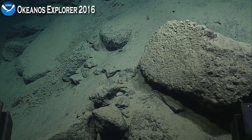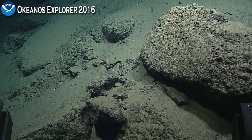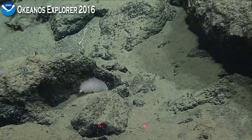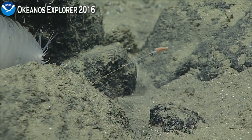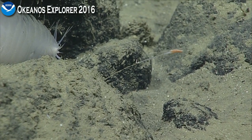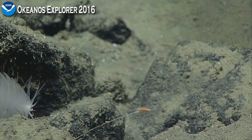Just let me know, co-pilot, what you're comfortable with. Yeah, I'm good, go ahead and zoom in. I saw that this little carnivorous sponge, it's quite small, but it's got hold of something. And here we go. Oh, maybe not. I'm not sure what the pinkish orange thing is up at the top.